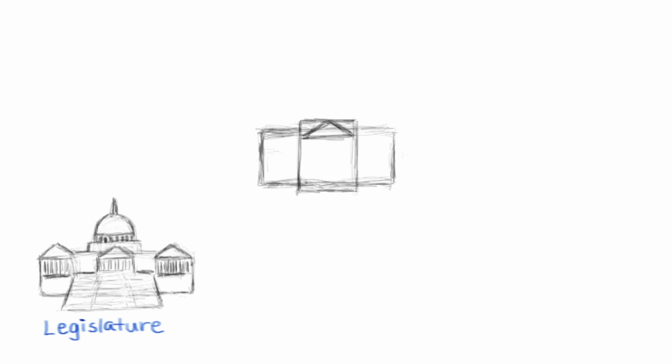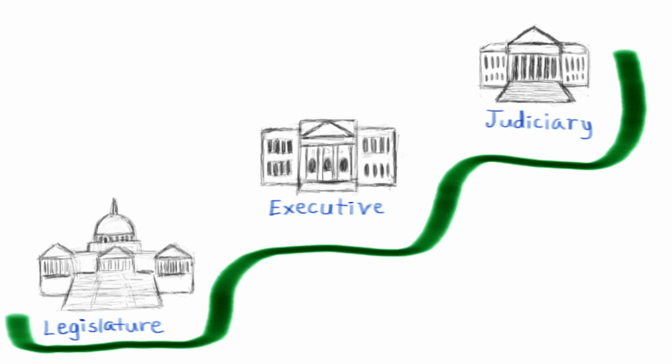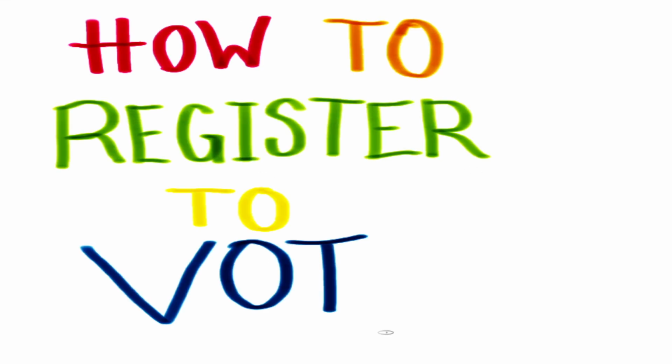Recently, I've realized I don't know much about the US government. And I mean things that would be good to know as a US citizen. So I'm trying to fill in the gaps of my knowledge, and I decided to share my findings. Hopefully, they can help other people too. Today, let's take a gander at registering to vote.